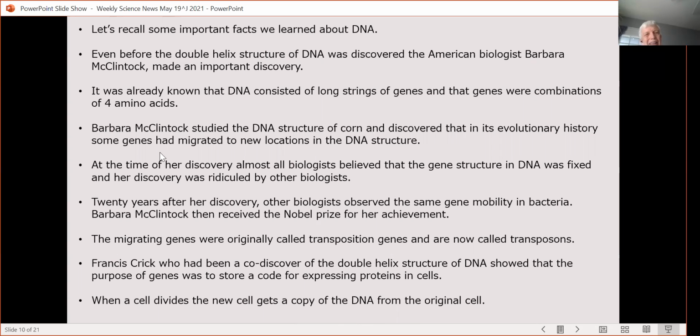But something I think is turning out to be equally important was actually discovered before the double helix structure was discovered. And it was discovered by an American biologist, a woman named Barbara McClintock. And we did talk about her earlier as well. She worked all her life at a biological laboratory on Long Island called Cold Spring Harbor. And what she did, her entire career, was studying the DNA structure of corn. And she was just fascinated by corn. And we actually talked a little bit about that.